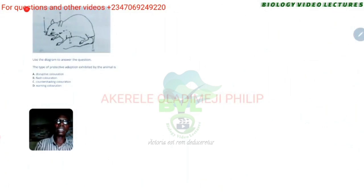Now, the type of protective adaptation exhibited by the animal here is disruptive coloration, flash coloration, or counter shading coloration. The answer is counter shading. Also, aside from fishes, animals like this also have, when you look at them from above in their holes, it's harder for you to see because this upper part is quite darker than the undersurface. The undersurface is light. So the upper surface is darker, so that when you look at them from above, it blends with the dark hole in which they live. So they use counter shading to remain unnoticed in their holes and be able to escape from predators.